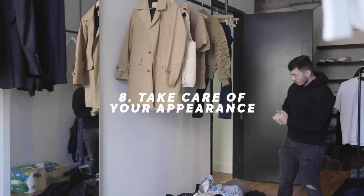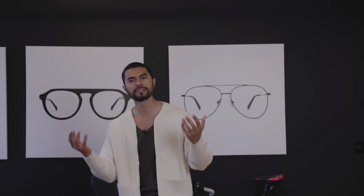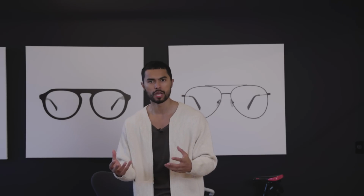Take care of your appearance. If you dress well, but you look bummy, your beard's a mess, you haven't had a haircut, you have acne, it won't matter. You have to take care of your grooming first because that's what matters. You're the vehicle that's carrying the clothes. So if you don't look good, it doesn't matter what you throw on it, it still won't look good. Have a proper grooming routine.